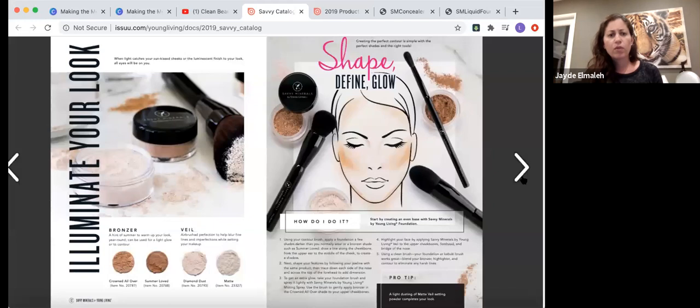And then before we move on, I'll just show you quick. We will touch on the brushes, right, Lorianne? Yeah. So anyway, this is the foundation brush, and I'll talk to you a little bit more about why it's much more compact.